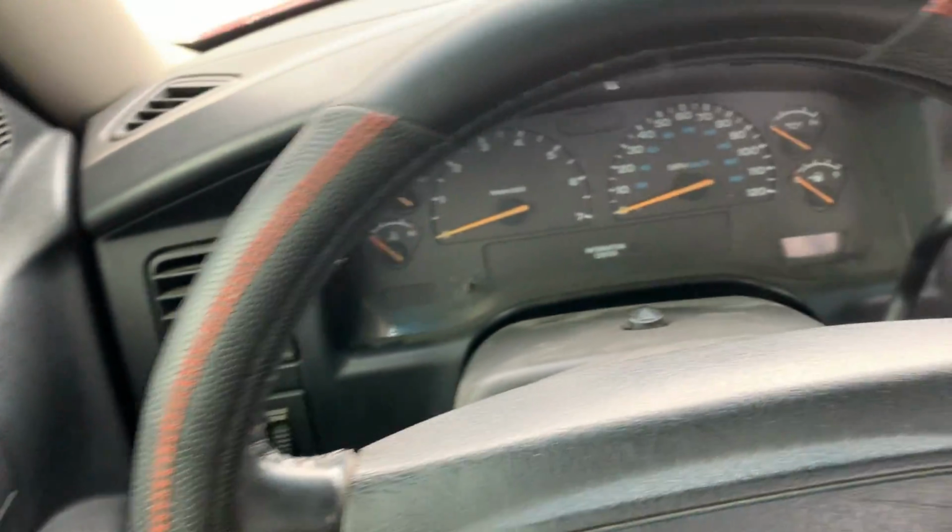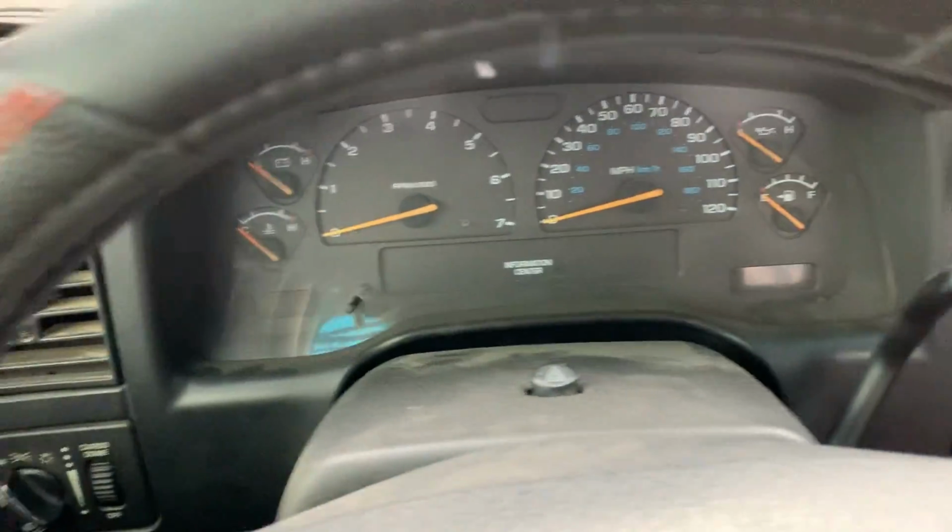It makes this thing way, way more fun to drive, and I don't have to worry about the transmission overheating or coming apart when I'm towing something behind this. So yep, 5-speed conversion video will be coming on that later. This truck, do I have the keys on me?